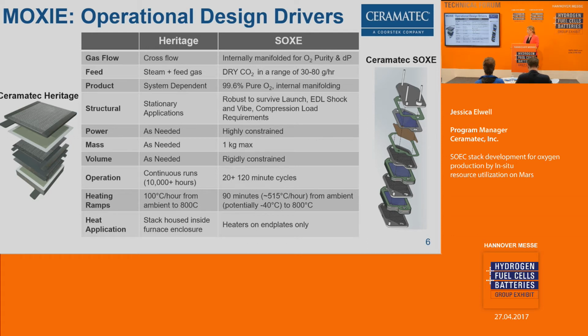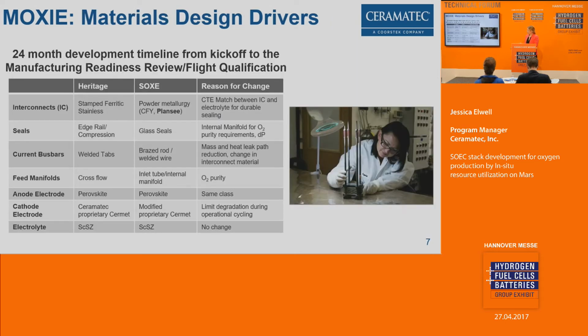degrees C operating temperature. Another really interesting constraint for us was on Earth we run in a hot box, so it's full heating all around, very even heating. The packaging designed by the Jet Propulsion Laboratory has 2 end heaters on the unit itself. So top and bottom heating, electrical current gets applied, heated up in 90 minutes. With this, it required some considerations for material changes.